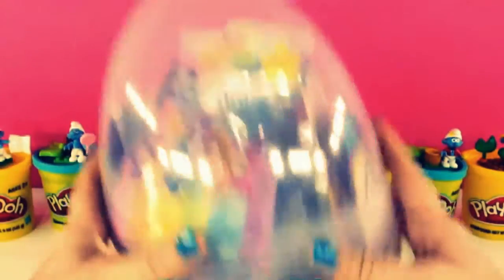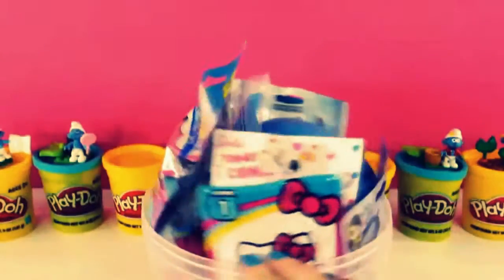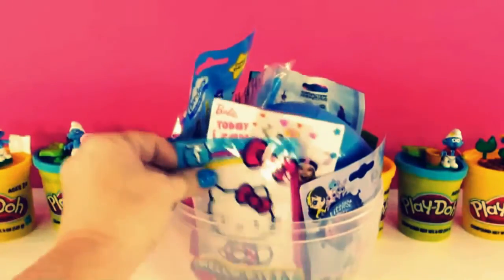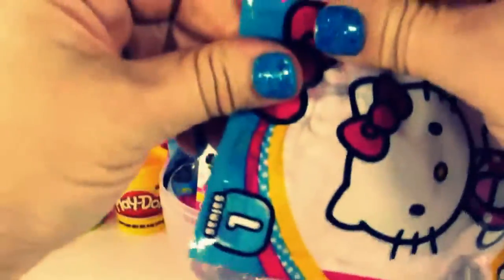Okay. Got all the Play-Doh out of the way. Now it's time to open this egg and see what all's inside. I think I'm going to start with Hello Kitty first this time. Okay, Hello Kitty. What do you have for us?